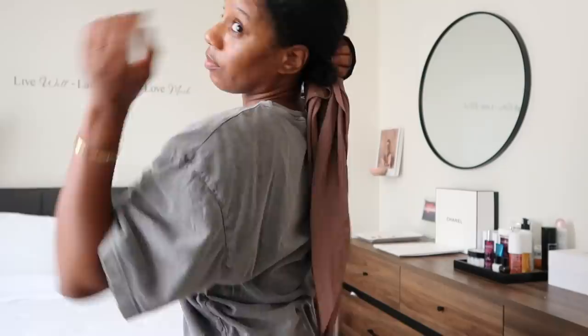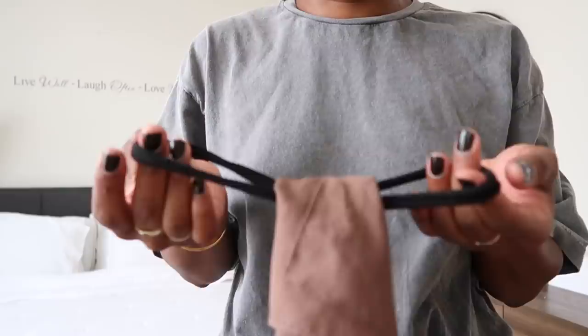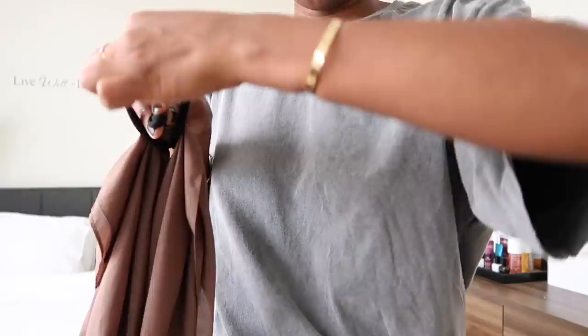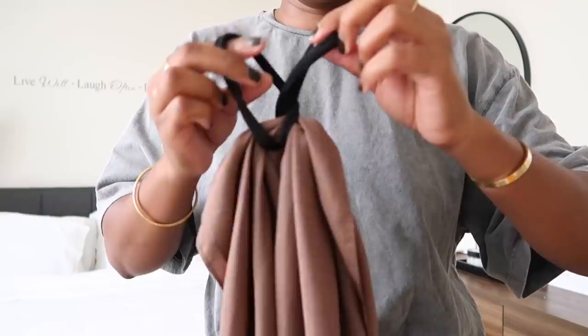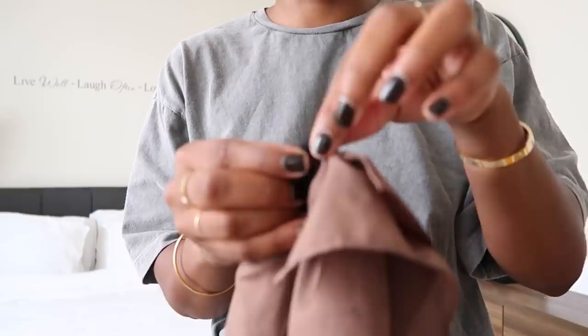So that's it. I'm gonna show that to you one more time in case you really didn't see it. The hair is just literally in between the hair tie. I take one side, tuck it through, and pull. That's it. So now the hair is secure in the middle. And it's also very easy to just take this out of the hair. So that's what I did.